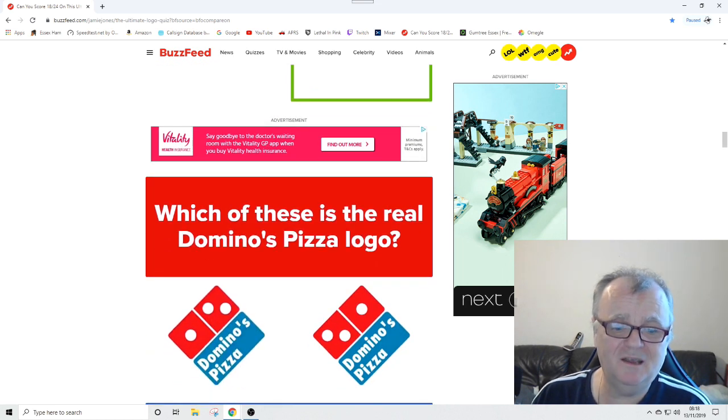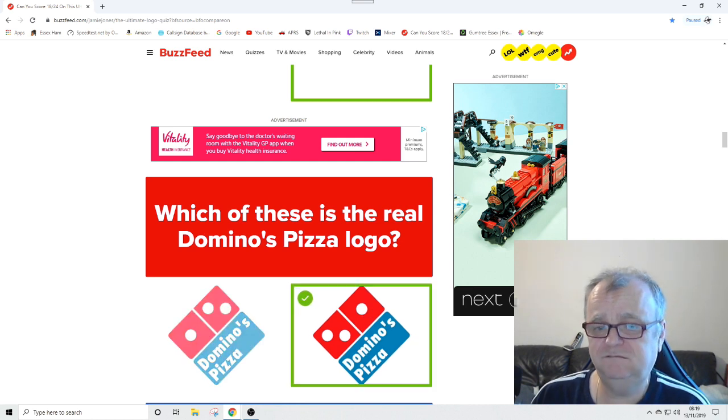Domino's Pizza. Okay. There's a Domino's Pizza near my mum and dad's, and it's not this one with the two and the one on that domino. I believe it's this one with the one and then the two. So yeah, I believe it's this one. Dear, oh dear. And this is taking its time, crikey.